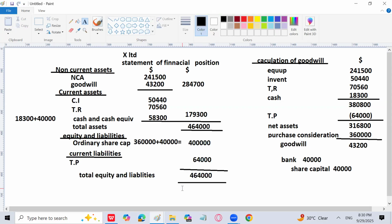Right, so there are two parts of the question. One is from the realization point of view. I told you that he used to give both parts in the same question, and this time also the question will come in the same manner. It will be given the realization account and partners' capital accounts, and then you have to prepare the balance sheet of the new company, or you have to prepare the double entry for the business purchase of the new company. It can be done that way.